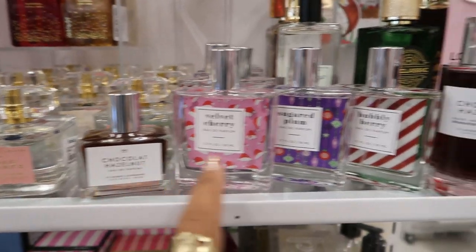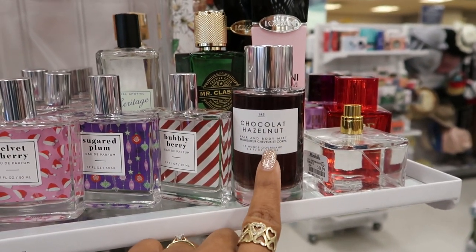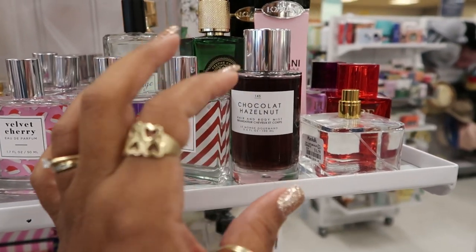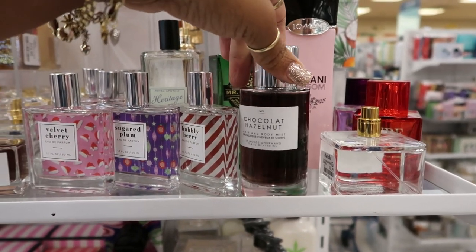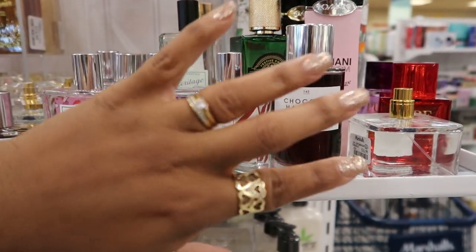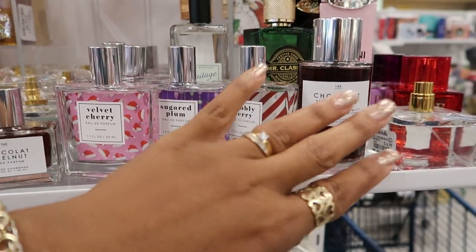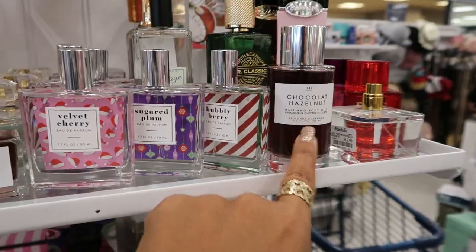This chocolate hazelnut, I absolutely love the name, but it says gourmand, and it's really, really musky and really strong. Like a chocolate, but woody, more like for a man to me, in my personal opinion. I mean, if you like that fragrance, that's on you, but it's not for me. I love the name though.